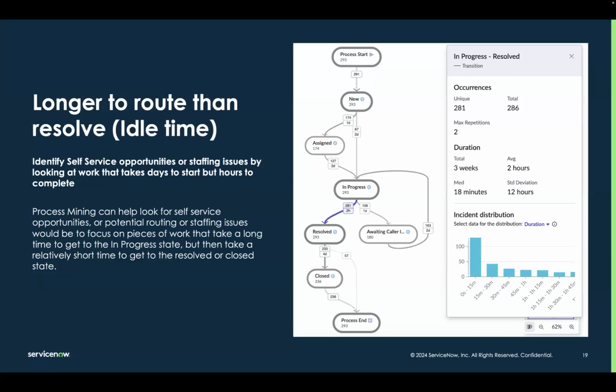So to do this analysis, you can use the transition filter capability inside of the workspace, and I'll show you this in the demo piece, to say, look for work that takes longer than 2 days to move from new to in progress, but less than 2 hours to move from in progress to resolved. Like there's got to be some self-service opportunities in there.